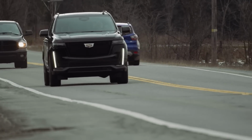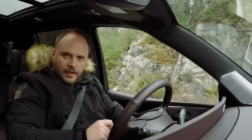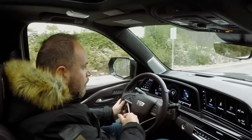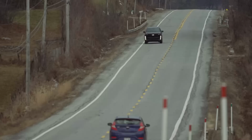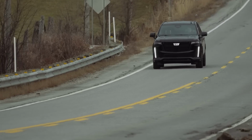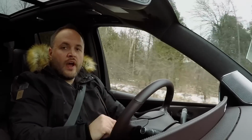So at this point, you're probably wondering why. Why does the Escalade still exist in 2020 in a world where everyone wants to become electric and we're trying to reduce our carbon footprint? The answer is Cadillac is selling quite a lot of these things. In 2019 alone, they sold approximately 50,000 units in the US and Canada.